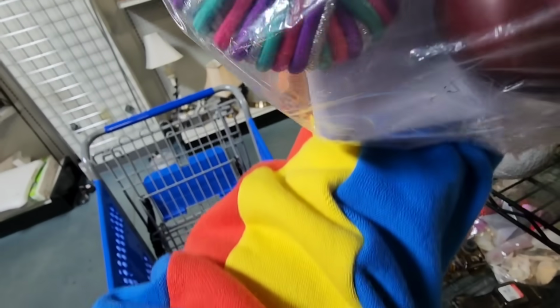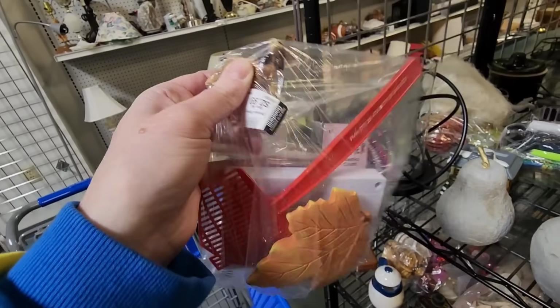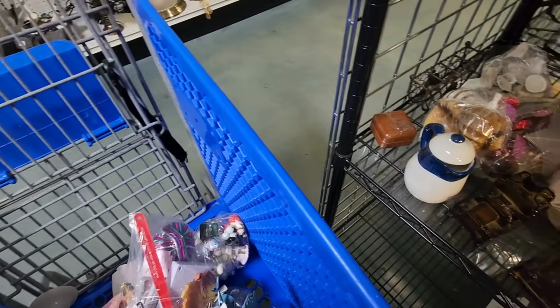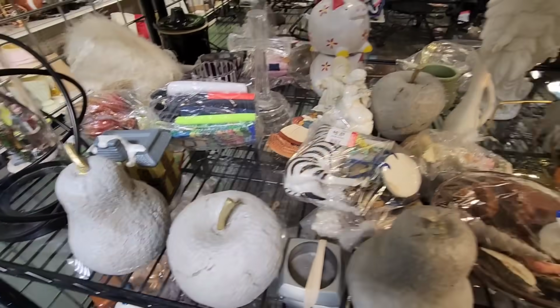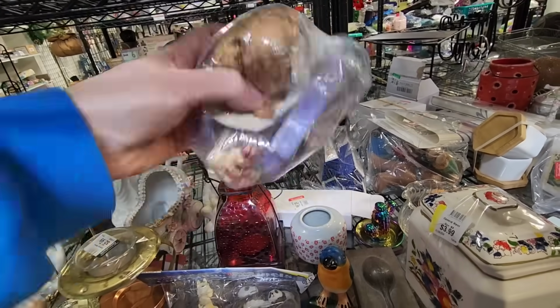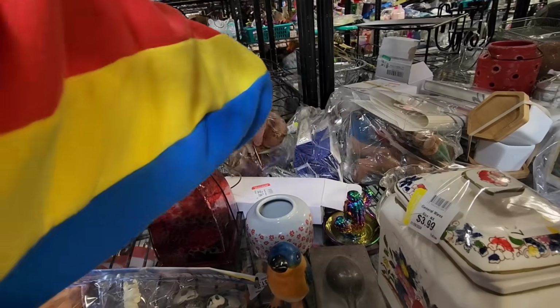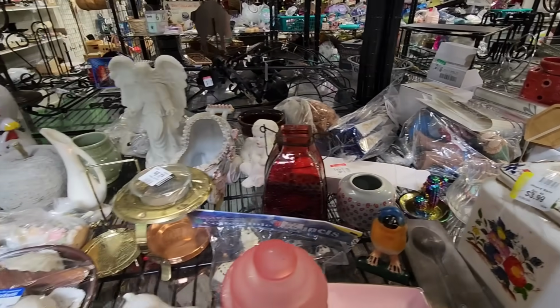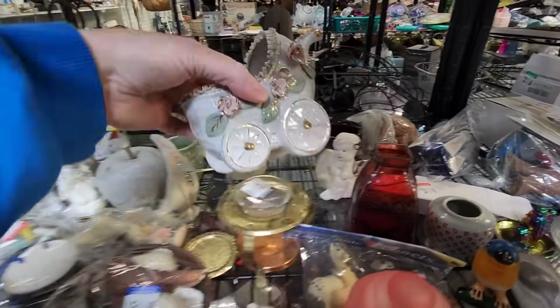I decided I could add the wooden apple to the other apples I already have, but I bought it for the little Hagen Renaker little dog because I love finding Hagen Renakers and, of course, reselling them. Let's see. And in this bag, I didn't really see anything that I wanted. But now I'm thinking, there might be more treasures. So never pass up the little bags. You never know what's in here.